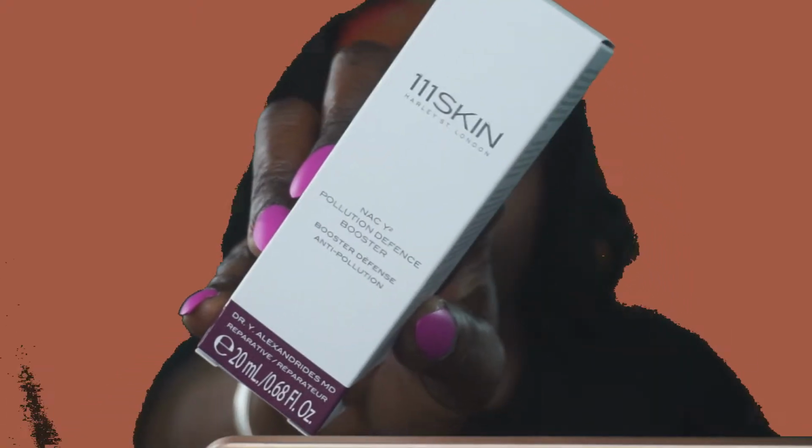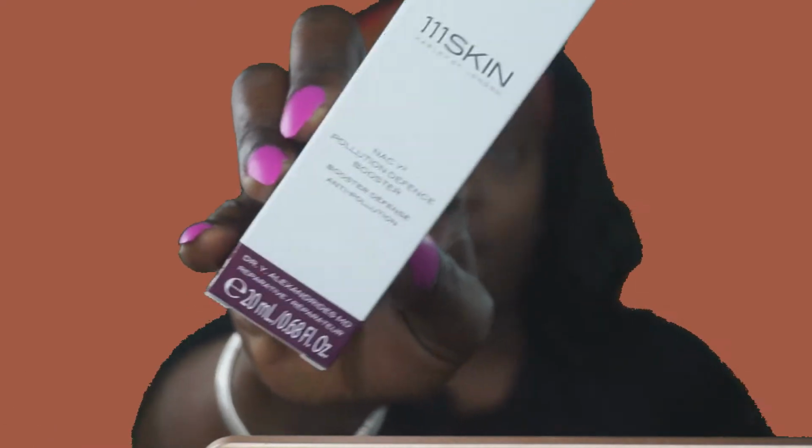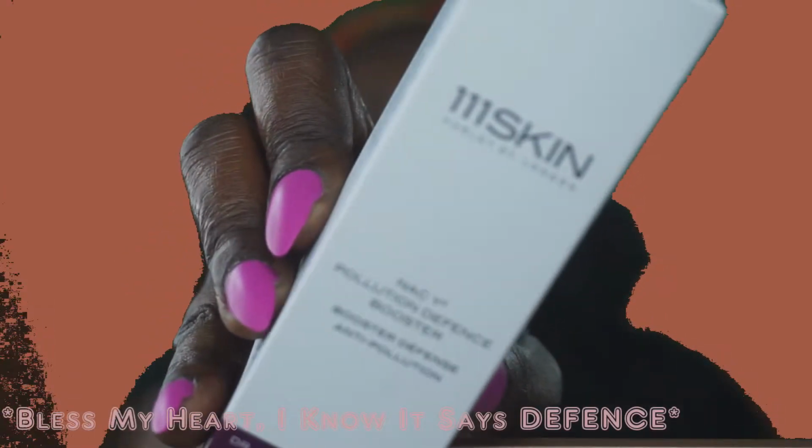So every box gets one of these little postcards, and they outline the products, the benefits, the details, and the price. So the first product that we're going to jump into is the 111 Skin NAC Y2 Pollution Defiance Booster. So this is a daytime booster to fortify your skin against the harmful aggressors of the digital age. This unique booster shields the skin against physical and blue light pollution through a powerful combination of peptides and antioxidants. This retails for $135.